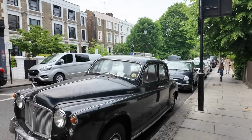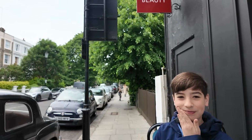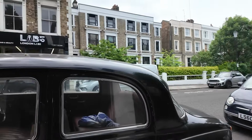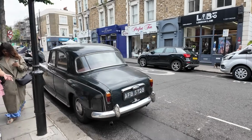A Rover 95. I don't think I've ever heard of this, but it's very London. I can see Paddington in the back. You know, a little bear just holding on. Just come on, man. Welcome to London. That's cool. I like that. Very, very vintage, antique. Off we go to a station.